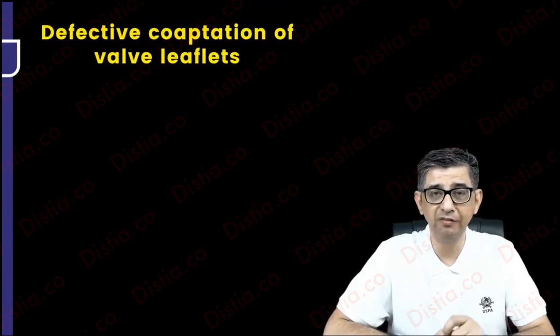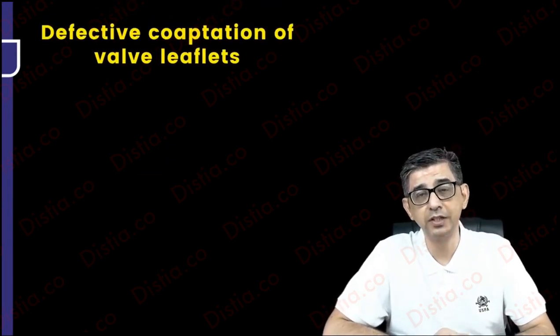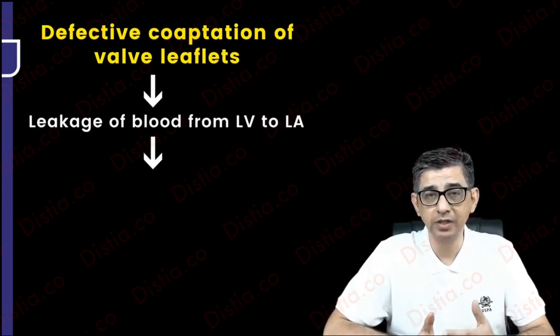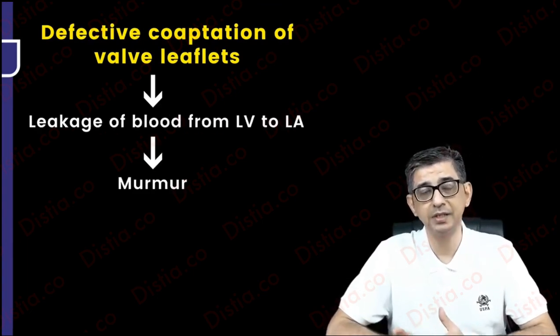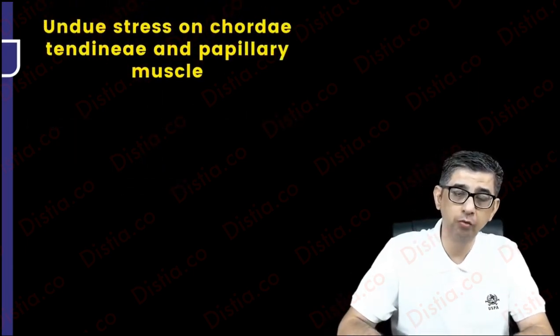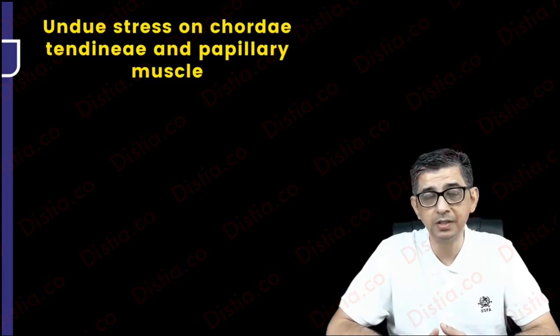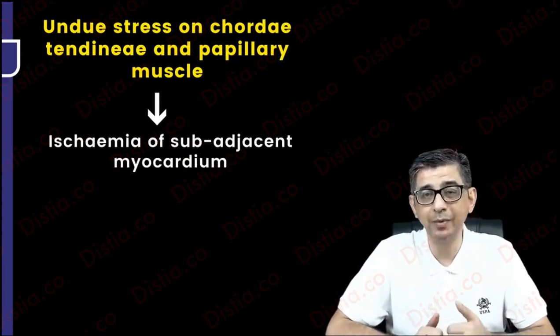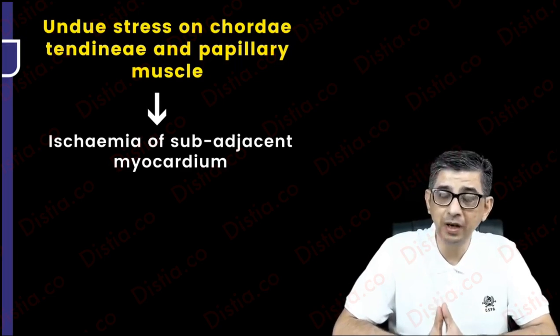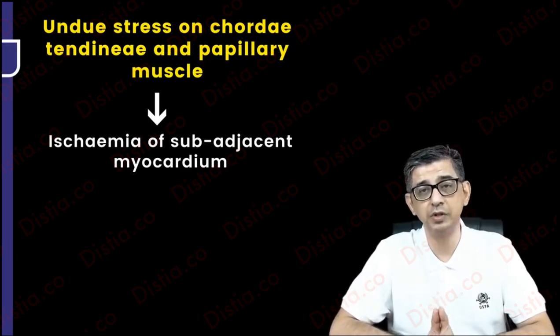The first reason would be a defective coaptation of the valve leaflets, which is going to result in leakage of blood from LV to LA, and that could result in a murmur as well, which would be discussed subsequently. And secondly, the undue stretch on the chordae tendineae would be transmitted to the papillary muscles, and the ischemia of the subadjacent myocardium results in development of chest pain and even angina-like symptoms in these patients.